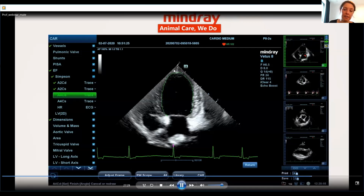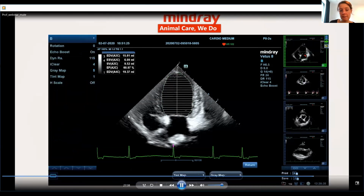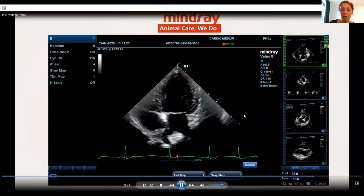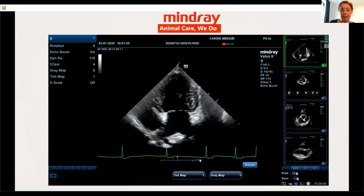And the second thing, the same as from the right side, is getting a long left ventricle, because again, the long axis is really important. So again, this is a measurement that you do when you are really confident with making good left apical images.